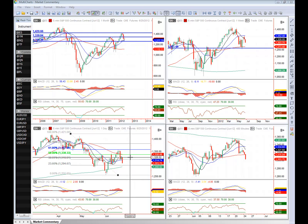For right now, looking at the markets, they are a little bit directionless and indecisive, and seem to be taking a lot of the cues out of the news coming from Europe and now Spain, looking for a potential bailout on the banking issues there. So keep an eye out.